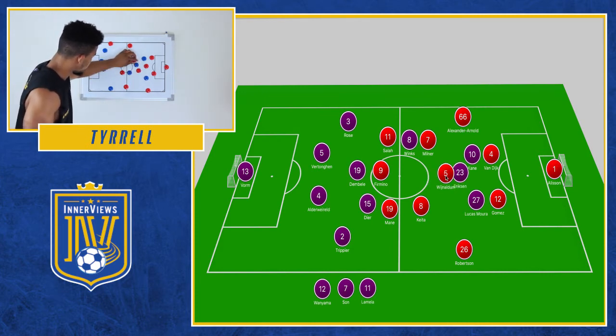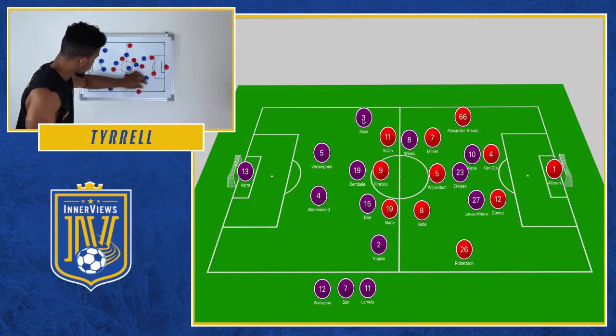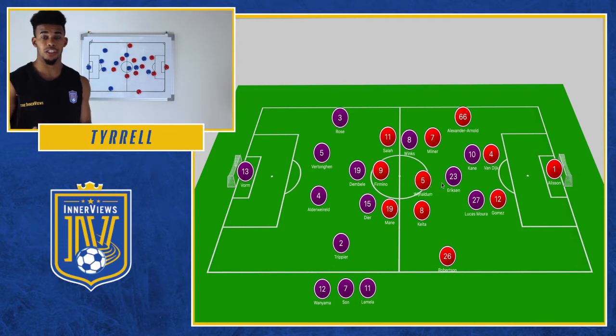Like I said, they were dropping off. They were ensuring that Liverpool couldn't play out of the back, or Spurs couldn't play out of the back. But the one problem that they did have, again, was Eriksen running off into that space. We've seen that throughout the season from Christian Eriksen.